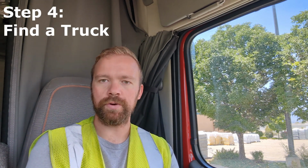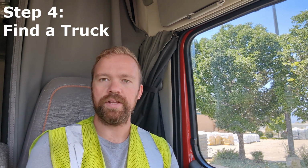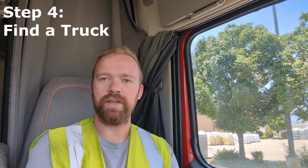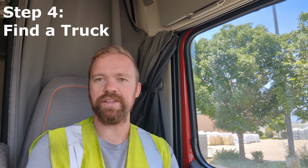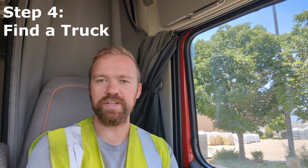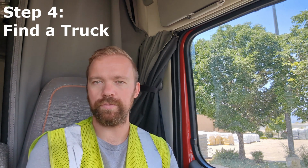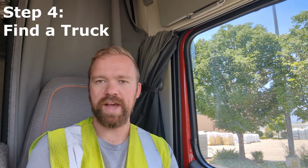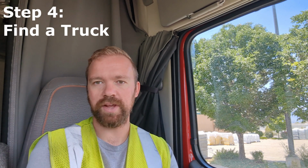So after your application is approved, you'll start to look for a vehicle. And it's best to look for a vehicle in your geographical region. The reason for that is pretty obvious. If it's near you, then A, you don't have to go all the way across the country when you need to pick up your vehicle. And B, if you're looking for a vehicle in your region, you'll be more likely to run routes that will pass by the terminals that the vehicles are located at, which will make it a lot easier to inspect them.